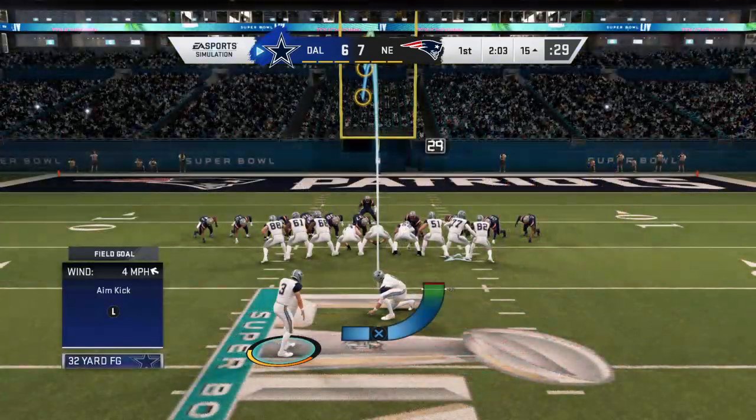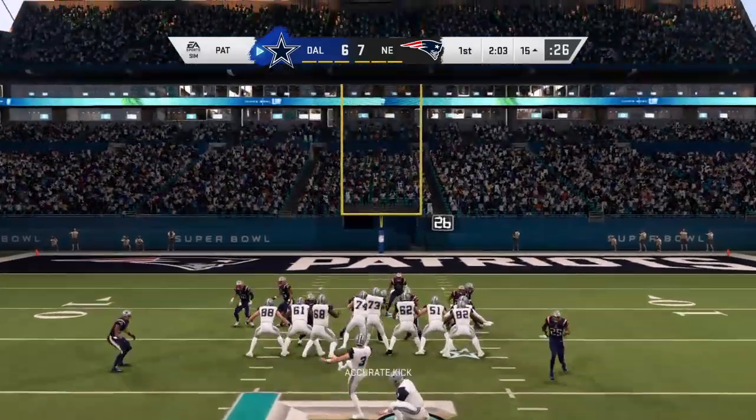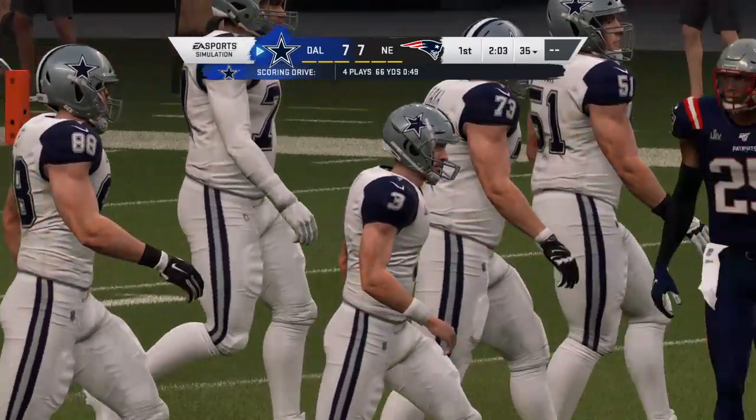A gutsy call. 4th and short. They go for it. Look at the result. Yeah, not only did they go for it, they threw for it. Because to me it was stacked up for a run situation. Strength on strength.